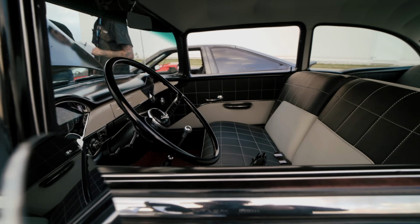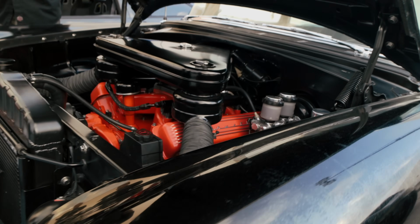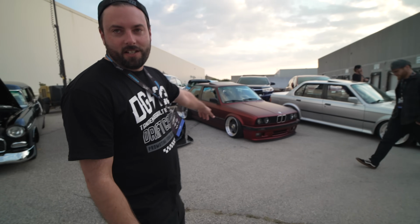I thought that was a crazy old Chevy big block. So this is a modern LS, but it looks like a Chevy big block. It looked like a 350, which would have come factory in this, which kind of tricked you. Painted all red, I just walked by thinking that's what it was. That's very clever.